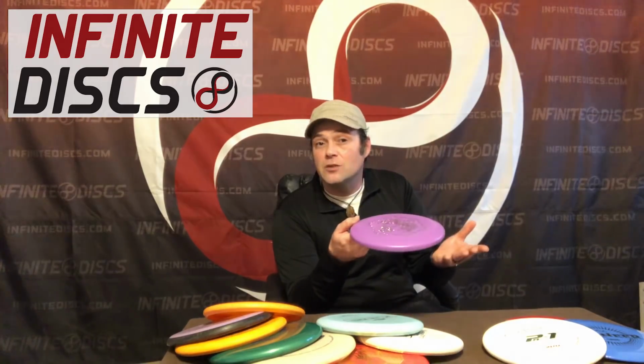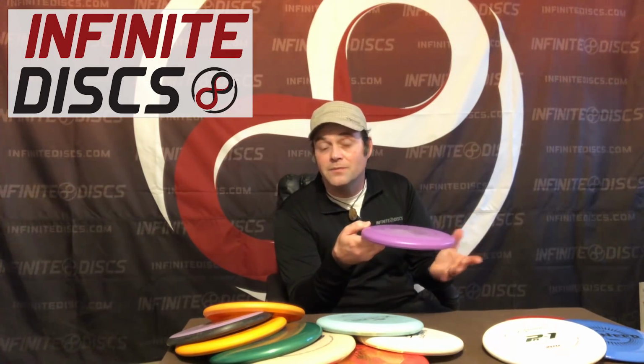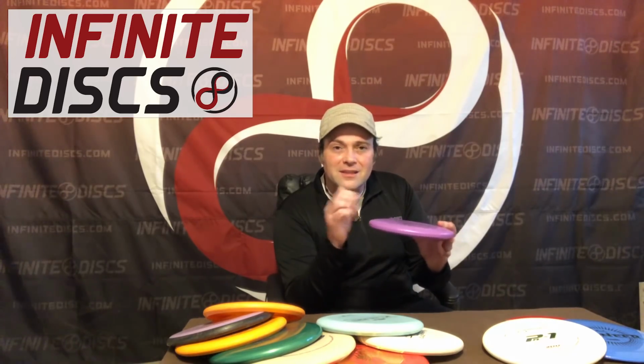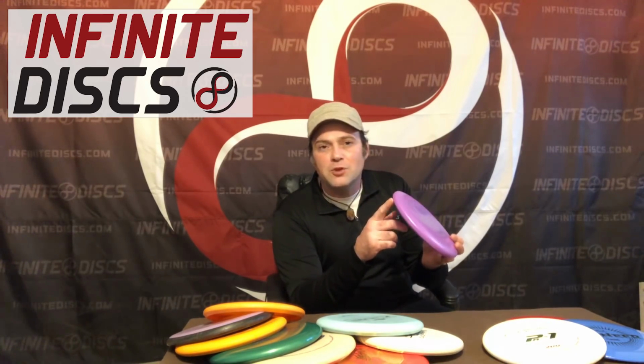It hooked up, and maybe that's because it was new, and most of the putters I use are new. Now let's go over the positives and negatives. The positive of this is that it's stiff, it'll go through the wind, and it's great for push putting.